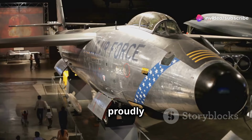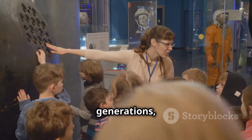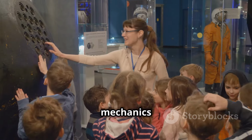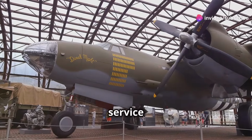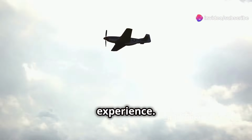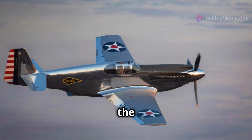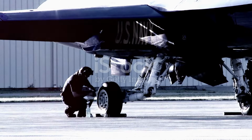Museums around the world proudly display restored Hellcats. These exhibits educate new generations, sharing the stories of the pilots and mechanics who kept them flying. They ensure that the memory of the Hellcat's service is never forgotten. Seeing a Hellcat in flight is an awe-inspiring experience. It is a moving reminder of the past, a powerful symbol of American ingenuity and courage.